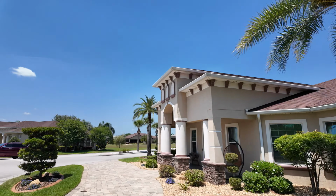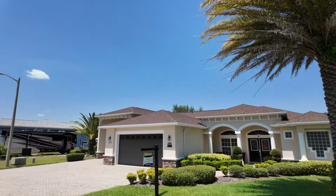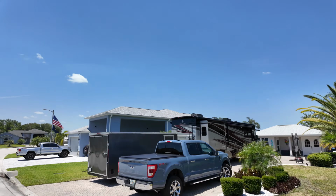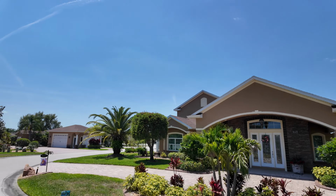calendar for everything that you can imagine. They're out doing stuff all the time. They probably have joint trips where everybody meets somewhere. I don't know. I don't live out here, but I know my wife wants an RV and would love this lifestyle where we could just plug it right in.